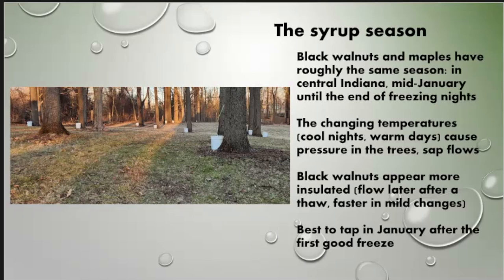You start in January, you finish in March, you're done. Pack everything up, and you've got the rest of the year to think about what you're going to do next year. I don't want a long syrup season. I want a nice, short, tight syrup season. That's part of the fun.